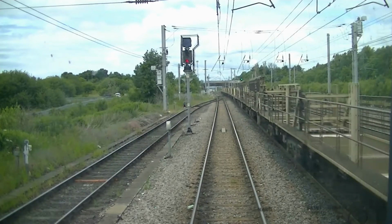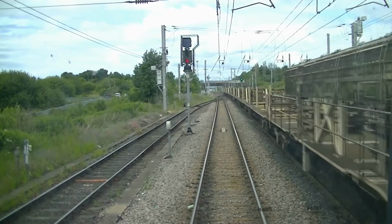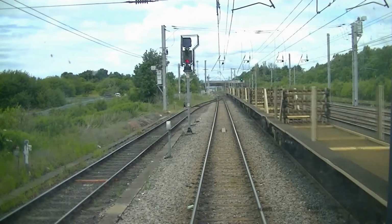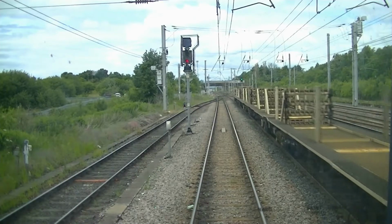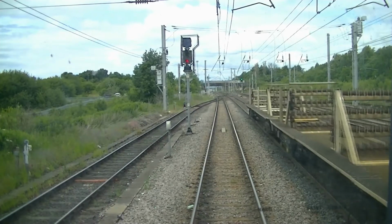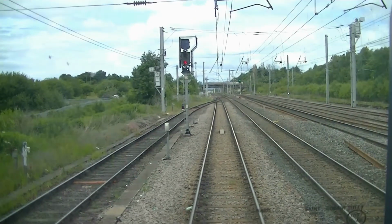That's a long welded train, that is. Just conveys rail. There she blows. Well, the good news is, as soon as that train passed, we're allowed in. So we're on the move.